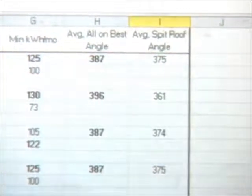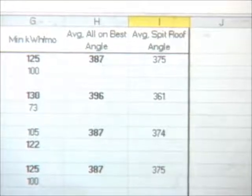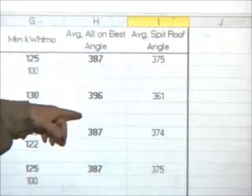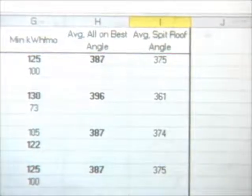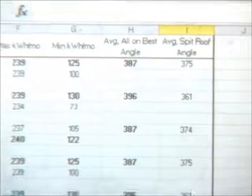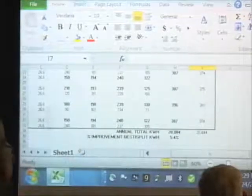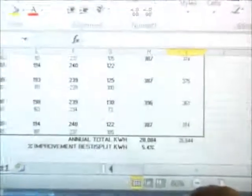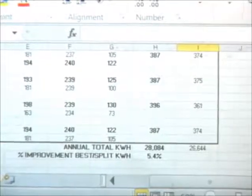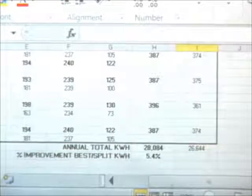Are you shocked and horrified by the difference between taking the most optimum surface available or splitting it between two surfaces? It's not very compelling to be a decision of how much different one strategy is over the other. I worked out this over the course of the year, 5.4% improvement by taking the best available angle and populating it fully with the panels.